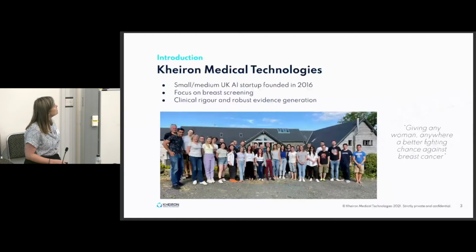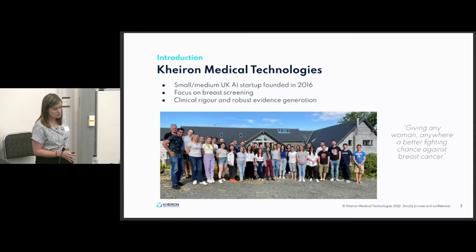So to start with, who are Kheiron? So this is our team here. We are a small to medium UK AI startup. We were founded in 2016, so we're about 6 years old. We are focused on breast screening, and we are doing that through supporting, not replacing, humans in workflows. At the moment, our key focus is generating robust evidence and building clinical relationships across the sector as well. Our company slogan over there, giving any woman anywhere a better fighting chance against breast cancer, is our North Star, our goal.